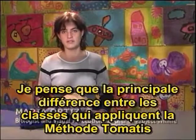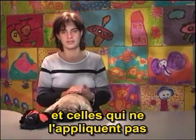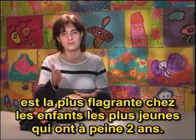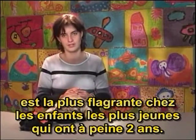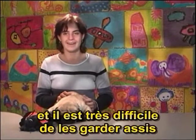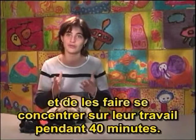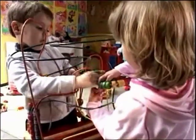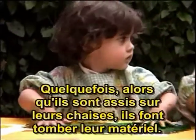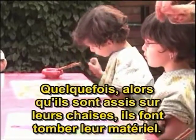I feel the biggest difference in teaching class with the Tomatis method and without the Tomatis method. It's especially significant when we're working with the small children, with 2-year-olds. They have a very short attention span, and it's very difficult to keep them seated and focused on what they're doing for the whole 40 minutes. The children get distracted more easily. They sometimes jiggle in their chair. The material falls to the floor.